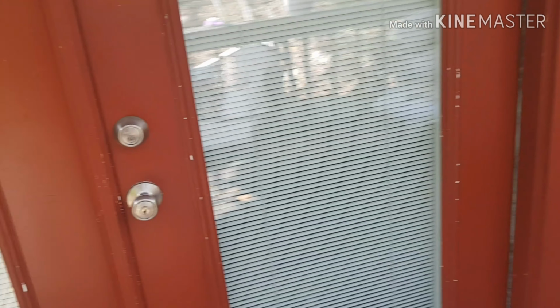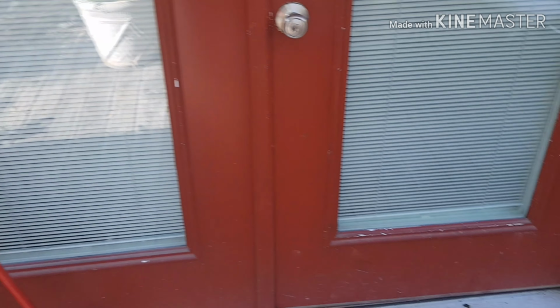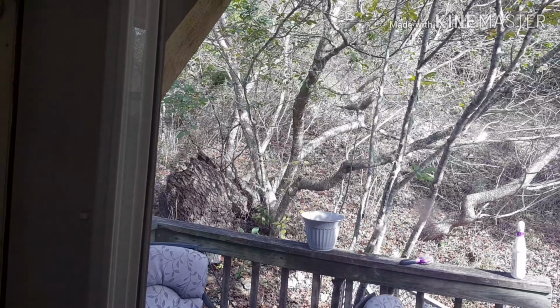So this is my front entrance. This is my door to my house. As you can see, there's a spider there. Yay. And here we go, we're going to go inside. There's my doggy. These doors I really appreciate because the blinds are inside the door. I know that's something silly, but this is my son's bed. It's right here in the front entrance. That's the best we could do.